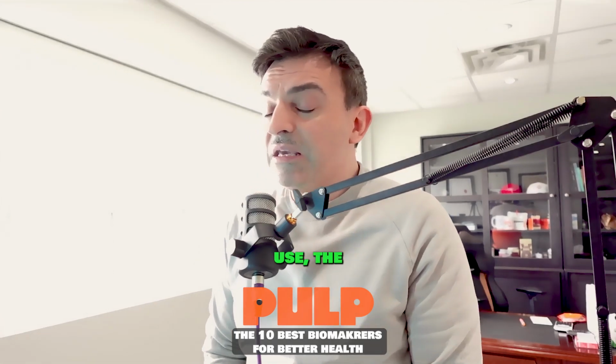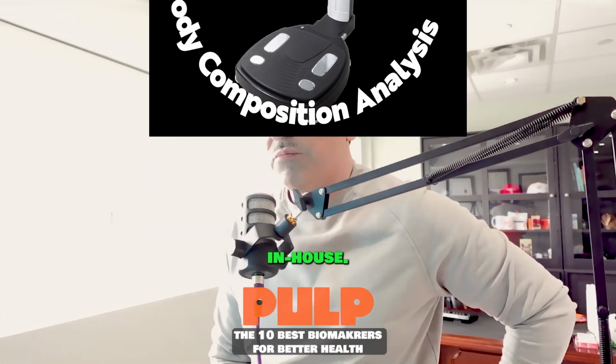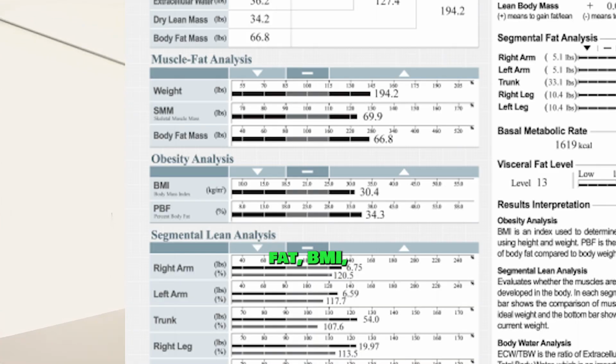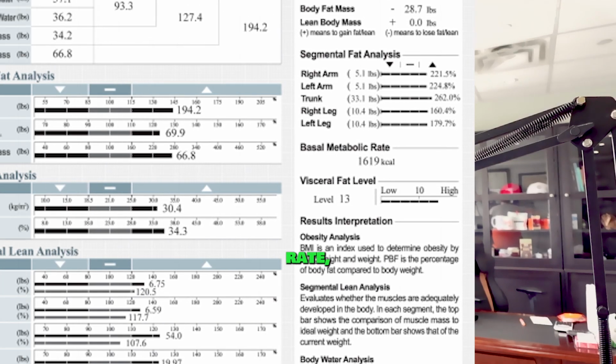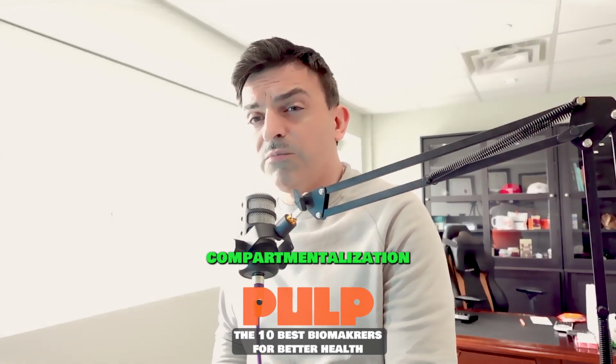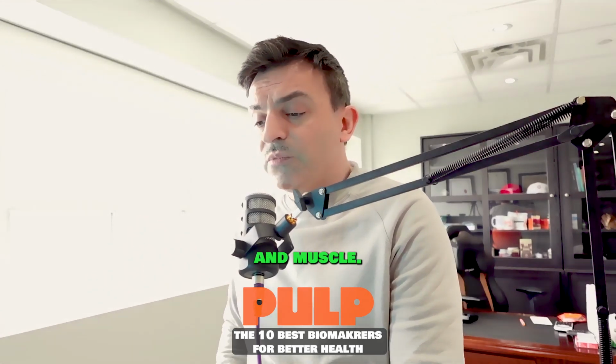And we use the InBody machine. It's a bioimpedance analysis, and we can do it in-house. It takes a minute to get the results, but you get body fat, BMI, metabolic rate, skeletal muscle mass, extracellular water, compartmentalization, and distribution of fat and muscle.